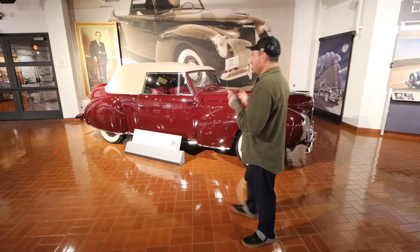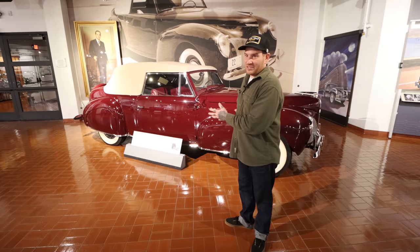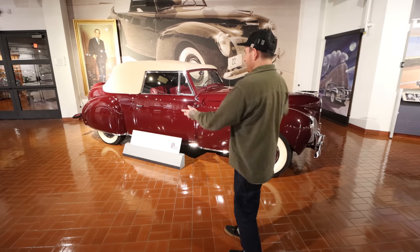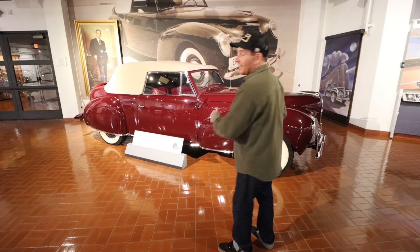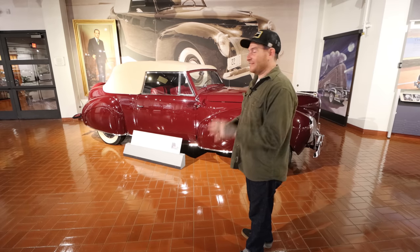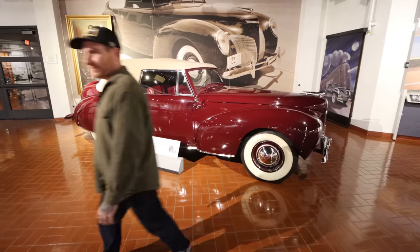That was a 1940 Zephyr Continental Cabriolet just like this that was in pieces, and I think it sold for something like $7,000. And this is what someone could have had with just a little bit of work. Beautiful car. It's just awesome to see these cars in person and see how massive they were compared to the Ford models of that same time. Huge. So it's really cool to see all those.